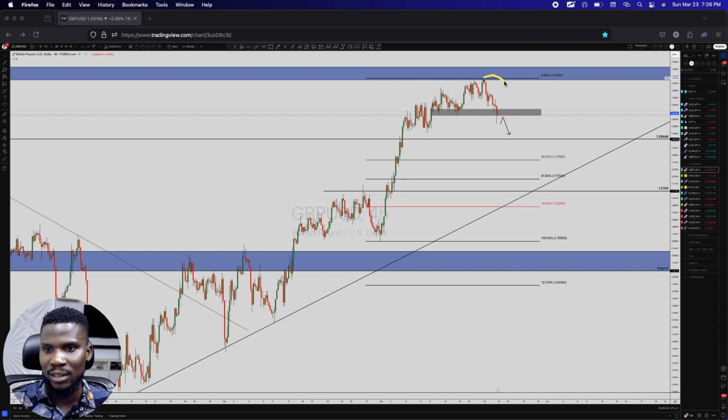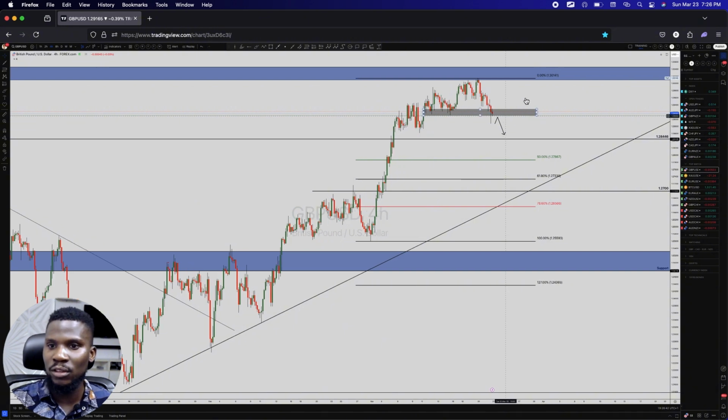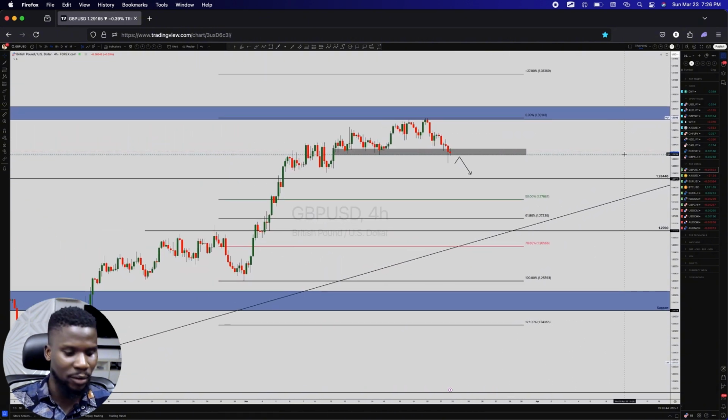However, on Friday, we see that the market seems to be approaching that particular level. So two things will happen right at the top here. Let me extend it a little bit so you can see it very well. The first thing that I'm anticipating is a rebound from this particular region right here. A rebound from it, I will see the market go up.